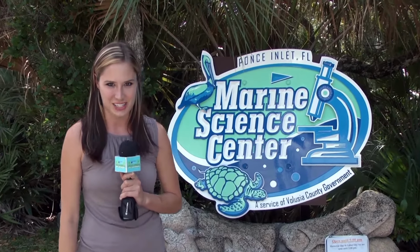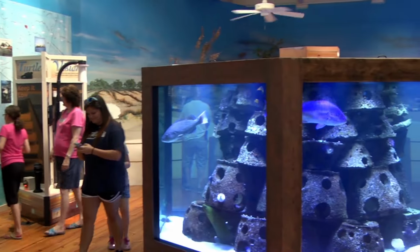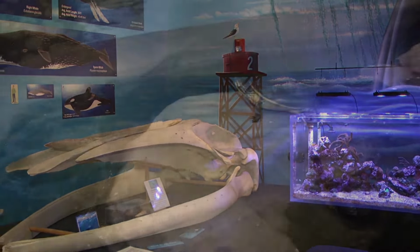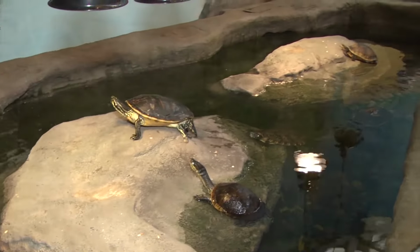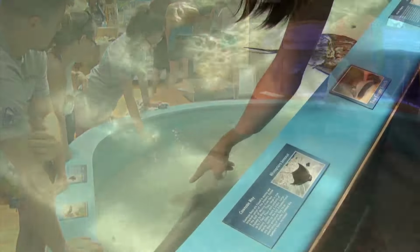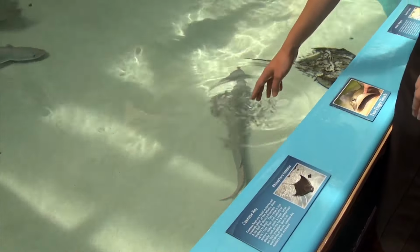Let's get inside and check this one out. We are with Michael Brothers, the director of the Marine Science Center. Now, you guys get a lot of people through here. You are so right. The Marine Science Center gets about 93,000 visitors every year. We are an environmental learning center, so we have really wonderful interactive exhibits, including our stingray touch pool. We've just opened a brand new invertebrate touch pool, so people get a chance to actually handle some marine animals.